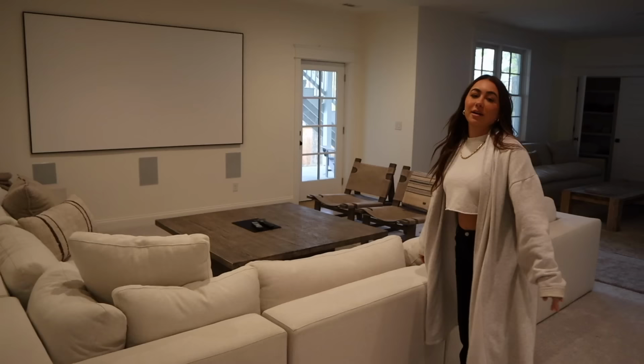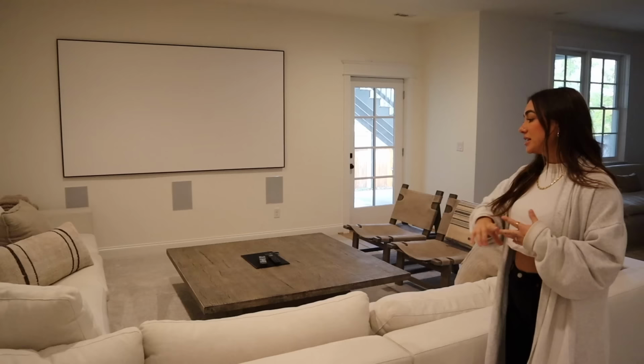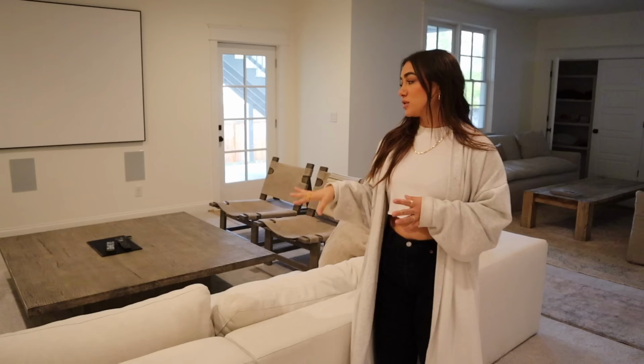Okay, last floor of the house is our basement, or kind of media game room type of situation. So the previous owners had this nice big projector screen here to watch movies and football games. So this is our sectional from our last house. It was in our living room, but it doesn't quite fit up there. So it's perfect down here. We'll come down here on Sundays and bundle up, or when we have parties, we'll have people over and sit on the couch.